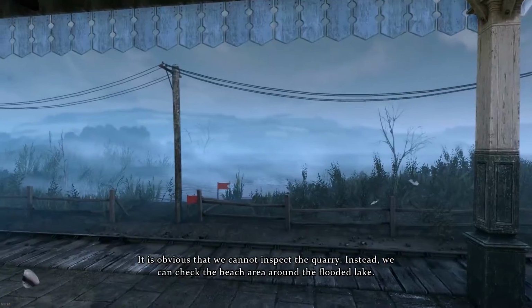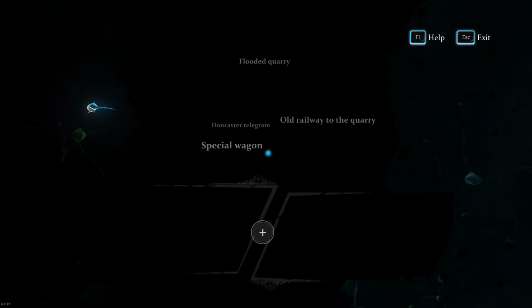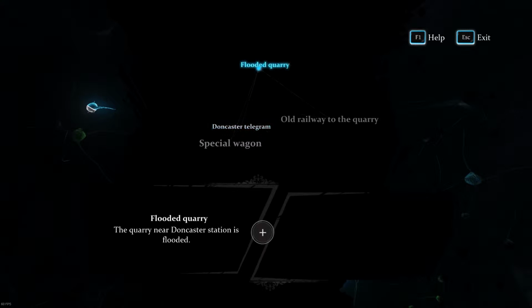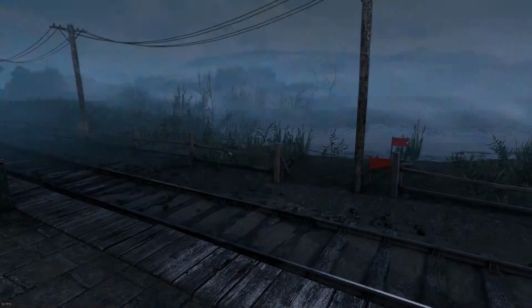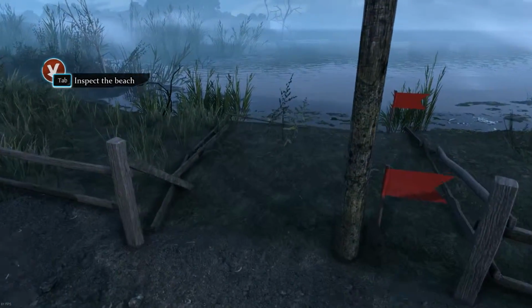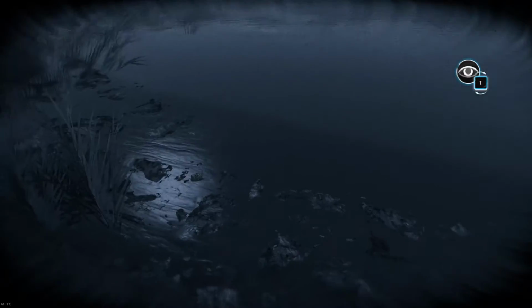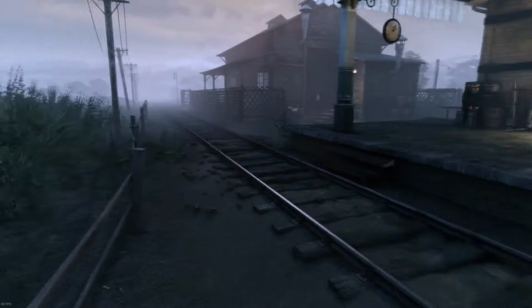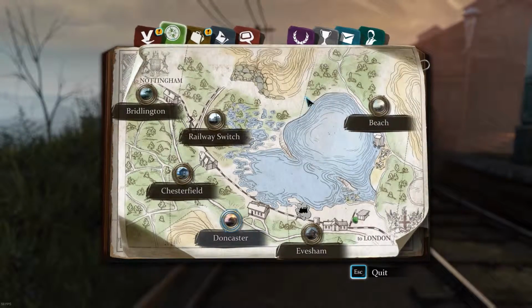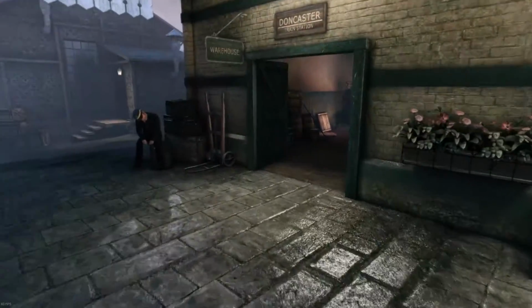Instead, we can check the beach area around the flooded lake. What do you got? Doncaster, flooded quarry. Okay, so let's walk over here at this beach area. Can I have the stick yet? I thought that was the beach area. Or is it like a new thing on the map? Oh, it's a thing on the map. Okay. Let's continue our investigation of this station first, because I don't believe a word this guy's saying.